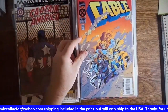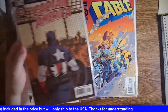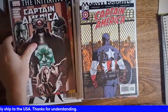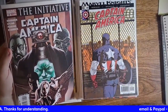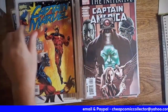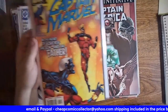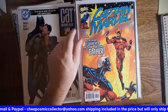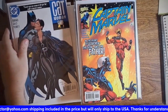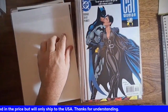Cable number 18. Captain America 22, part of the Marvel Knights line. And Captain America number 26. Captain Marvel number 11. And Catwoman number 27.